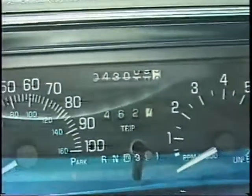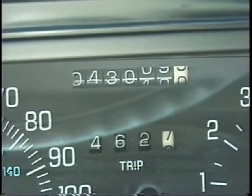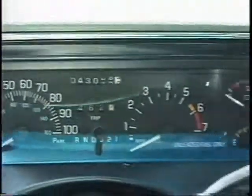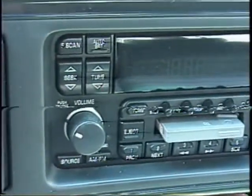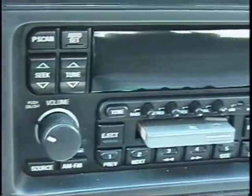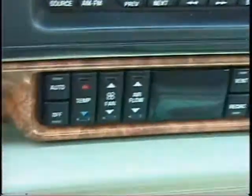The main reason I bought this car is right up there. It's just ready to hit 43,040 miles. When I bought this car, I had just over 42,000. This thing should last me a while. I've had it for 6 months. I bought it in January of 2002 and I'm very, very happy with it. Got a nice radio, which I'll demo later on in this video.